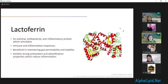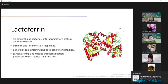And we go to the lactoferrins. Lactoferrin is also a component found in the colostrum and belongs to the transferrin family. So this is also a protein. It is important in the metabolism of iron. This is an antiviral, antibacterial, anti-inflammatory protein, which stimulates the immune and inflammation response. This is also beneficial in maintaining gut permeability and stability. It also exhibits strong antioxidant and detoxification properties, and reduces inflammation.